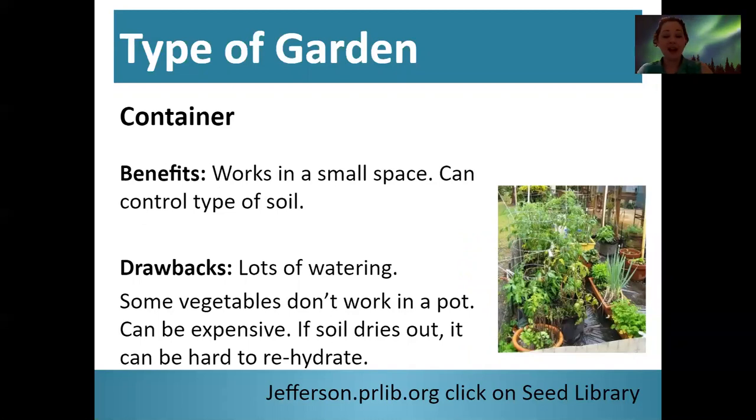There's also container gardens. This is great for a small space. So if you have just a patio or just a balcony, container gardening is for you. You can also control the type of soil that's going to go into your pots because you're most likely going to be buying it.